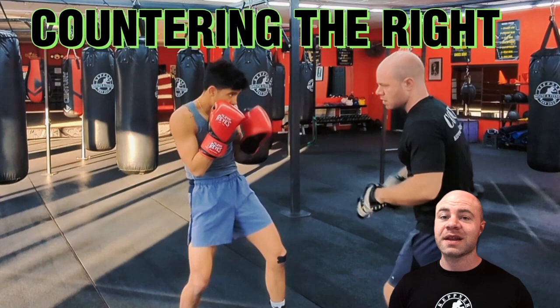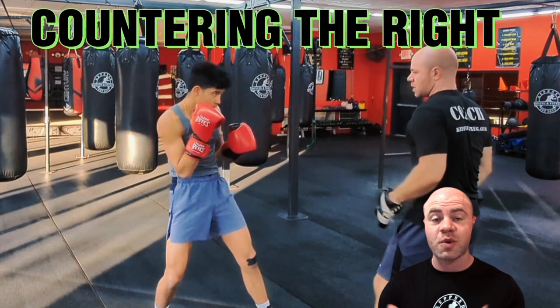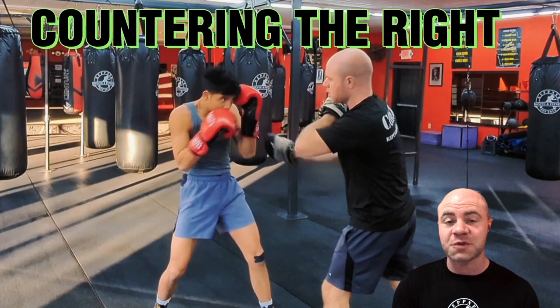Very simple, basic move. It's important to know how to beat a right hand, right? Think about it. We're working on how to beat a jab, and we're working on how to beat a right hand. The 1 and the 2. There's a reason why, like I was telling someone earlier, the 1 and the 2 are called the 1 and the 2, because they're the most common punches to throw, because also they will typically be the most successful, but you gotta know how to beat them, gotta have answers for them.